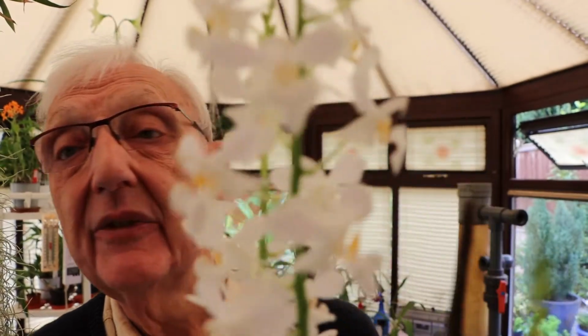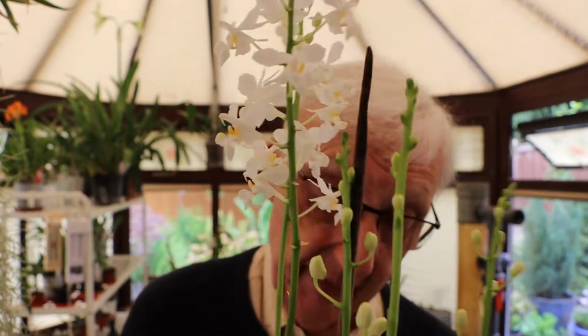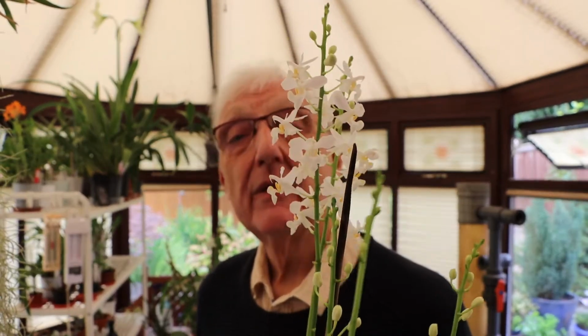Lots of roots, so 2 happy plants doing really well, and for a flower that is virtually just plain white with a little bit of yellow around the throat, that's pretty swish as well. So again, another species, either Doritis or Phalaenopsis, whichever. But this one actually tolerates more heat than most.